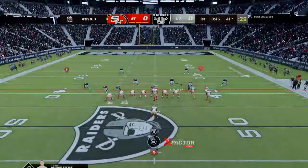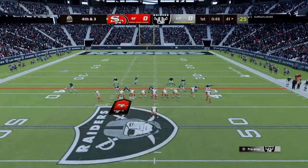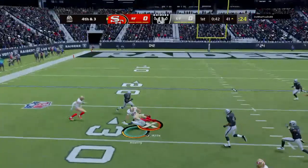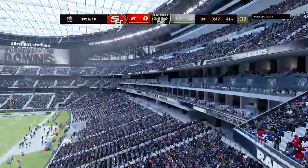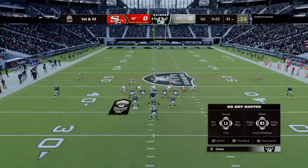Too long for a field goal, too short to punt. That in-between range, and they'll go for it on 4th down. Lance, and it's incomplete. They cannot convert, and they turn it over. Boy, it looked like he had it and dropped it. And the Raider D, they get the football back.